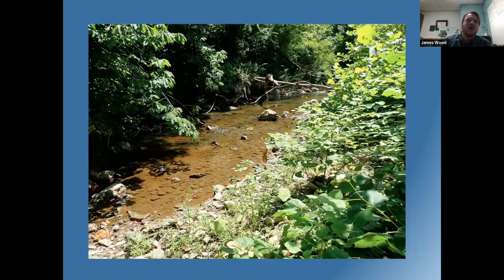This is one of the tributaries to Short Creek. It's called North Fork and is one of the better creeks. It's also right down the hill from West Liberty. But in general, this is what Short Creek looks like. Overall water quality seems to be fairly clear, even though there are some funny chemistry things going on.